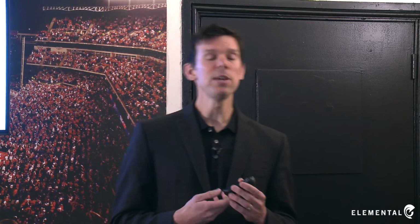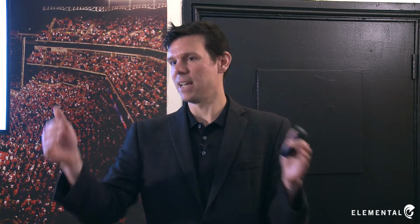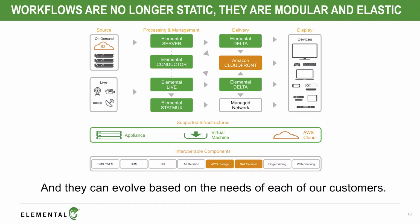Now, something that we have experienced with our customers is that their workflows are no longer static. Things are changing very dynamically in the space, and an old legacy offering, which is a complete end-to-end hardware-based offering, no longer scales to keep up with multi-screen demands, no longer keeps up with next-generation 4K and HEVC and HDR demands. So you have to have a best-of-breed approach where you use software-based products and scale them up or down based on the requirements of your consumers.